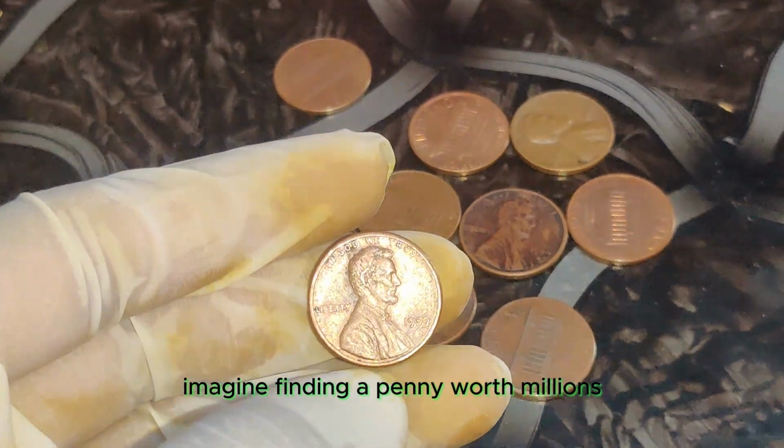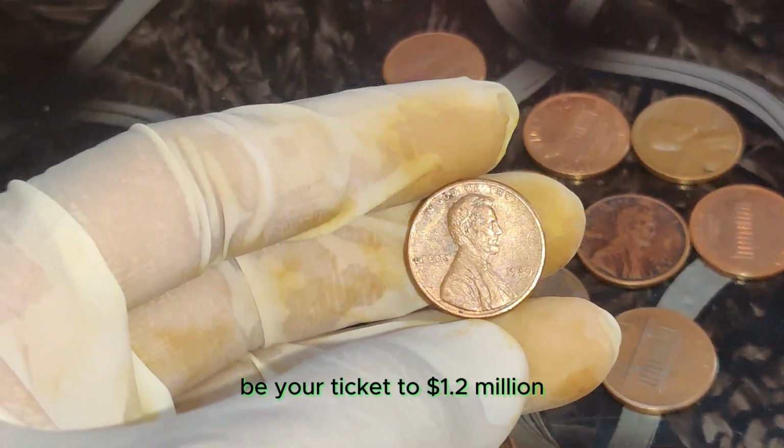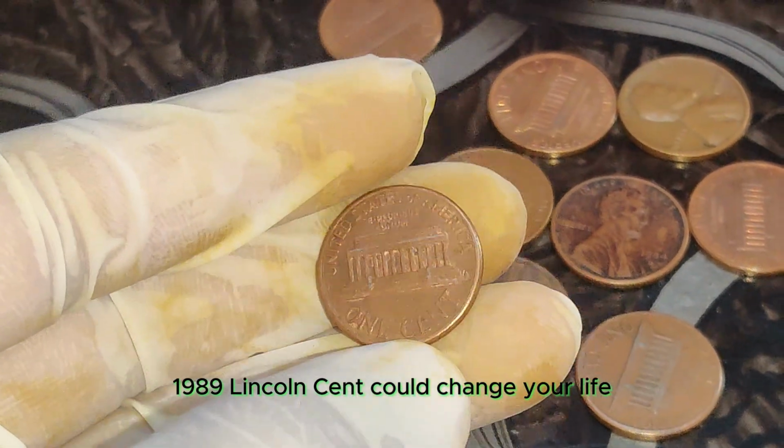Imagine finding a penny worth millions. Could that humble coin in your pocket be your ticket to $1.2 million? Stay tuned to find out how a simple 1989 Lincoln cent could change your life.